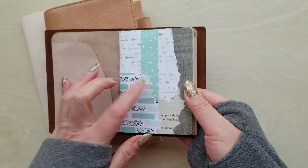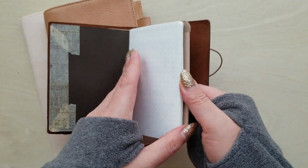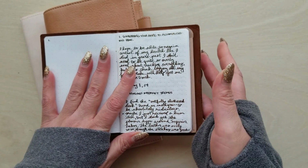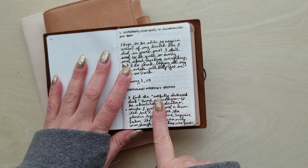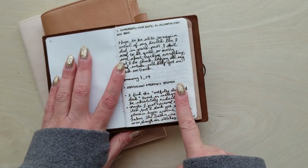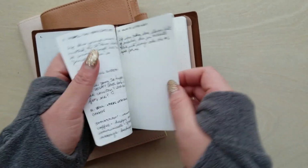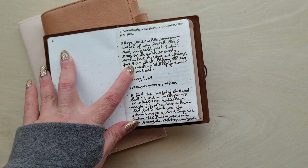The meat of everything, the book, is a Tomoe River insert in which I am doing a handwriting experiment. I'm going to try to follow the Rock Your Handwriting tag for the whole year and see how that goes. So far, I've been pretty good about keeping up. I have to do today's entry, but yeah, I really want to have nicer handwriting.